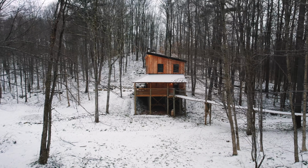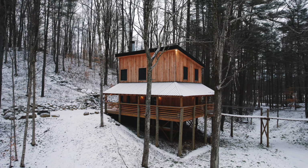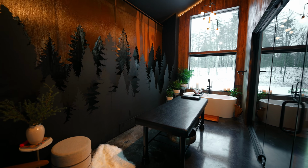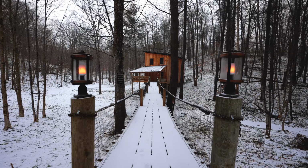The host, Chris, is so nice as well. He takes the ideas that his kids give him, and he turns them into real life, meaning the waterfall that was inside the other cabin, the suspension bridge, and the waterfall out here. I mean, that is Evergreen Cabins for you.